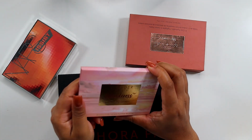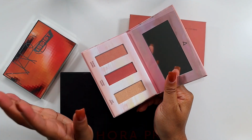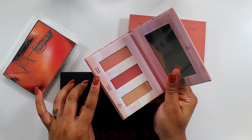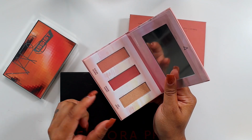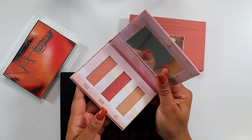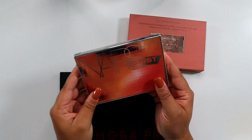Wander Beauty Wanderous Dusk to Dawn palette. First of all, I never used this. It came in a BoxyCharm, so I never bought this. But second of all, the slots are so skinny and narrow. Like, how do you get your blush brush in here to use it? You know what I'm saying? I don't like products like that, which is probably why I never even tried it.